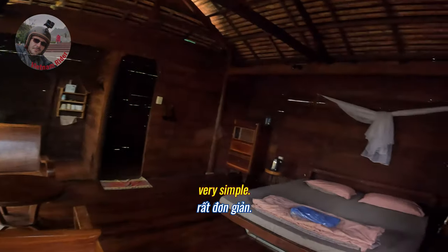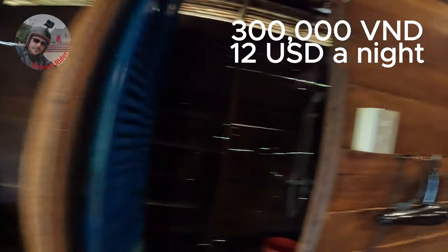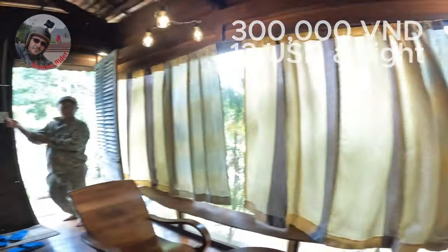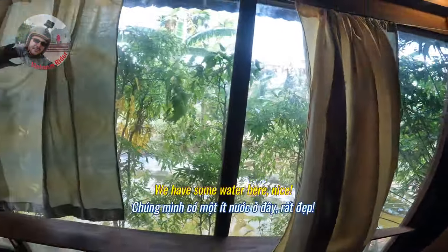Yeah, very local, very simple, but I like it. Very old style wood. Nice shower. Okay, cool. Look at the view. Oh, we have some water here.